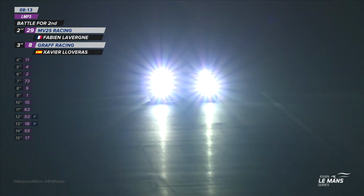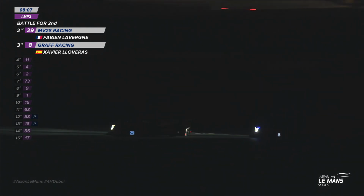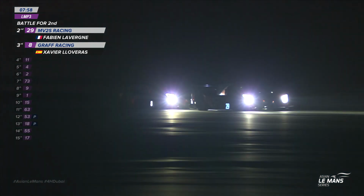That is 2 cars, by the way, and that shot pulls out. Is there space there? No, there's not. The battle of the late breakers. This is MV2S and the Graf car. They are really going at it. Bit of a wiggle under power there. Didn't quite get it done. A blue flame from the side exhaust. But that just illustrates there, that last shot, how little they can see.